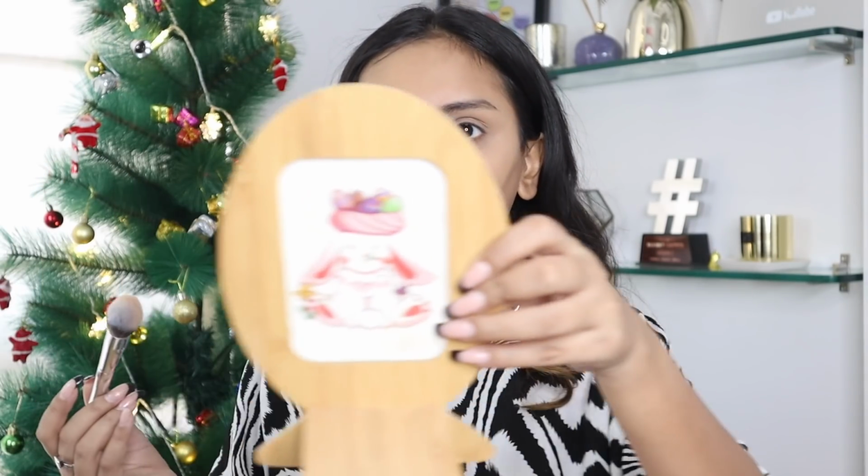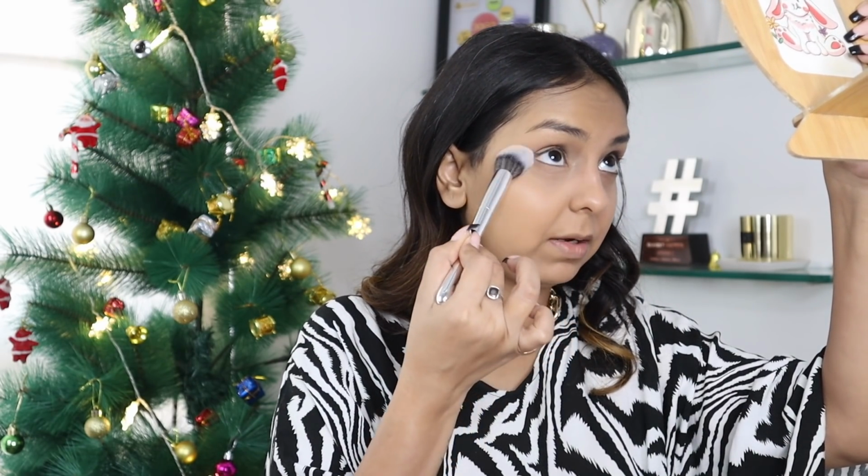I think that from the drugstore range there is no other loose powder that comes even close to performance. I mean, do I have other favorites? Yeah, but nothing comes close to Fit Me, guys. Fit Me wins by and large, like leaving everything else behind by light years.